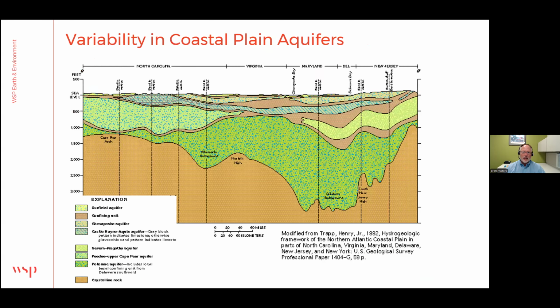Okay, now let's take a look at drilling in the coastal plain. And this picture, it's horrible resolution. It's some ancient slide that I had, but it just shows that it's pretty variable in the coastal plain as well. Different depths to bedrock, different formations, different thicknesses, a variety of difficulties can be encountered in drilling in the coastal plain. It's not just layer cake.